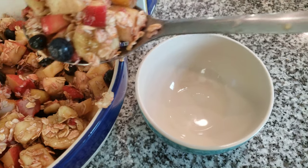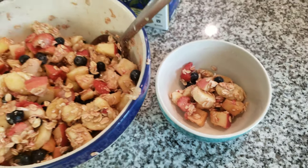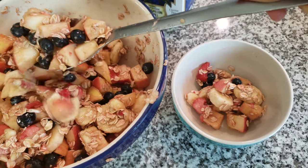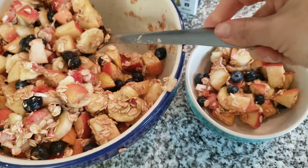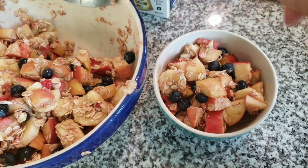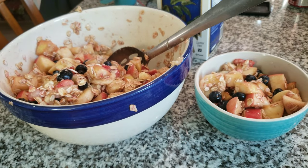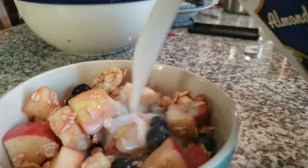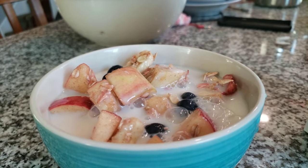Okay, friends, so there you have it. A nice fresh fruit salad bowl for breakfast. Nothing better than to start the day with some fresh fruit, especially if you want something nice and light. Now all we need to do is just add our almond milk and eat it like you would a cereal.